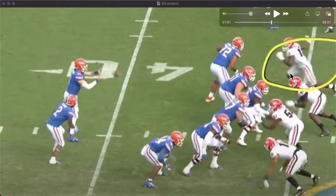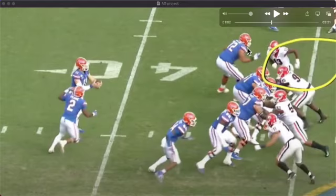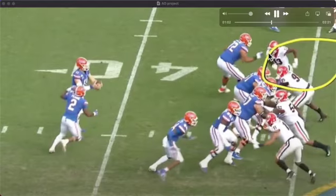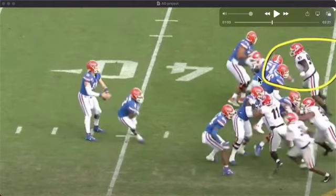You can see how he's selling like he's going to be going wide right here, but instead he's going to be breaking right through the B gap. And upon contact, Stone Forsythe is very, very tall, but upon contact, you can see how he dips that outside shoulder kind of underneath and lifts the tackle's arms upward to win that leverage battle and to be able to create that separation.